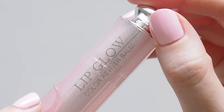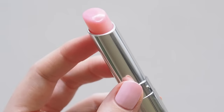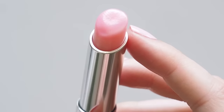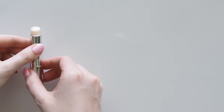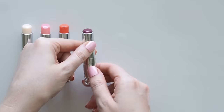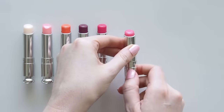Let's unpack that. The custom glow, that's because these are called color reviving balms. They react to the moisture level of your lips to create a unique dose of color that can look slightly different on everyone. The 24 hours of hydration claim, sadly not the case for me. It's meant to be hydrating, long wearing, and plumping, only in a smooth looking way. There's no true plumping effect.